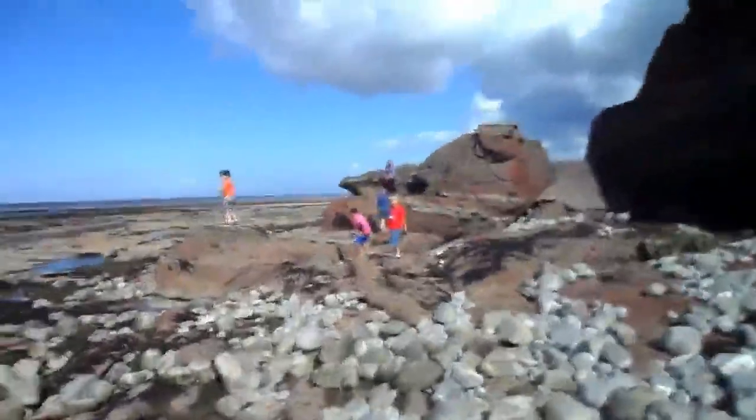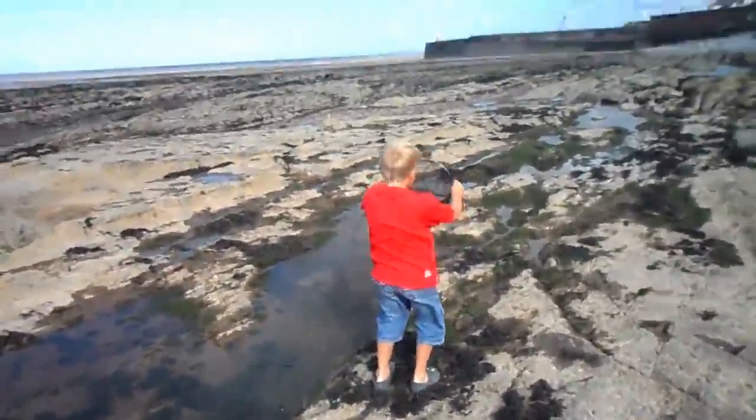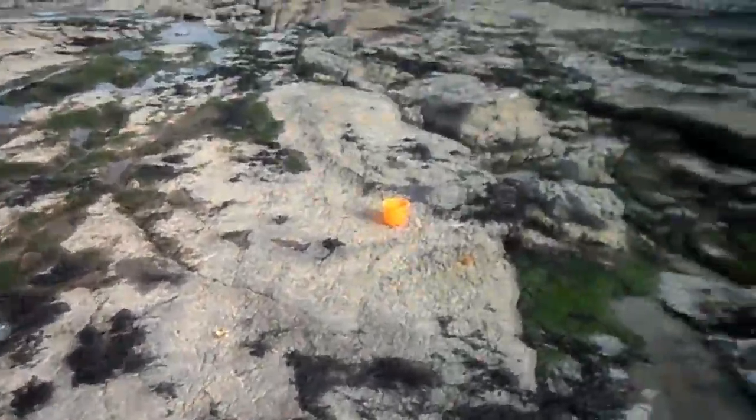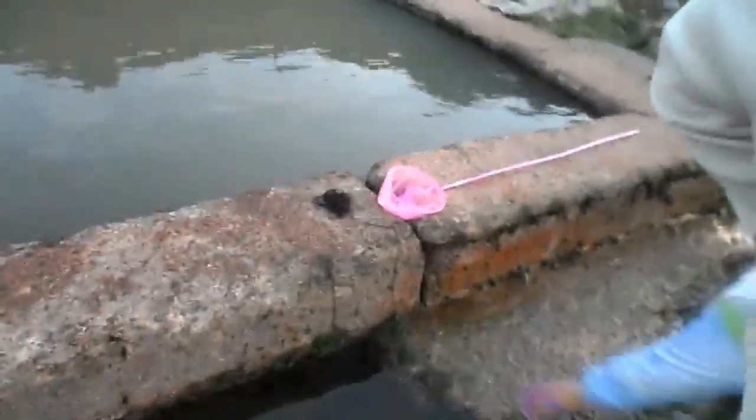Harry's crabbing. So me and Harry are crabbing. We've caught one, haven't you, Harry? Yep. And we're using pork pie as bait, as you do. So we are back at Watchet and we are crabbing again. Now Evie's got hers in there, and that's a pink net up there. Wait, we're going to get the boat. But around here somewhere is the big bowl of crabs that we caught.